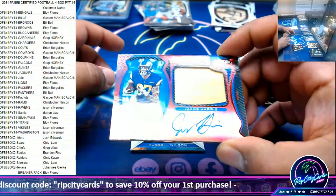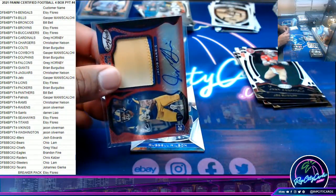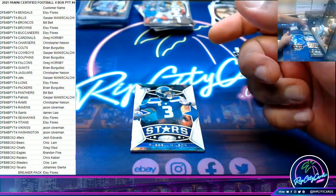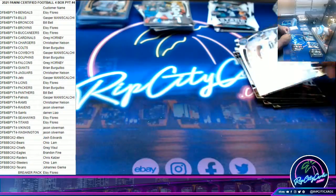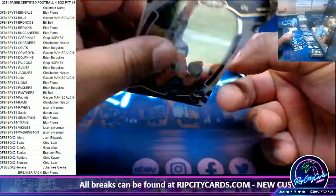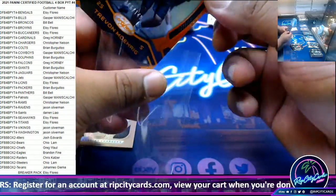We got a Jacob Harris, RPA to 199 Rams. It's a nice looking patch. I don't think Tua is losing any confidence. I think he's just fine. Sitting in his million-dollar mansion. Multi-million-dollar mansion, mind you. And you better believe all these teams that need a quarterback would love to have Tua. And Tua knows that. So he'll be just fine. We got a Trevon Mooring, 149 rookie Raiders.